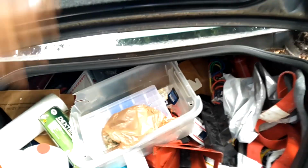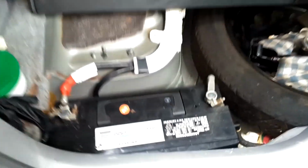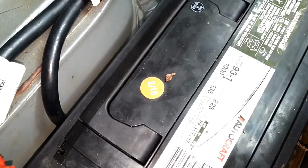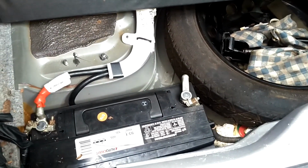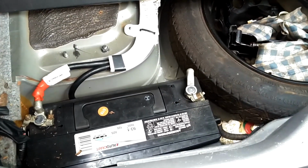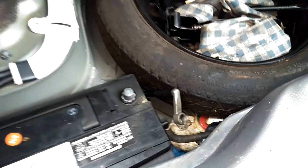Trunk released. Now we got to dig all this stuff out of here to disconnect the battery. 215, so it's 5 years old. You want to replace it? Yeah, well, let's go later after we get all this fixed. Alright, so there's the negative on the battery. Going to disconnect that. 10 millimeter, take it loose, drop it to the side.